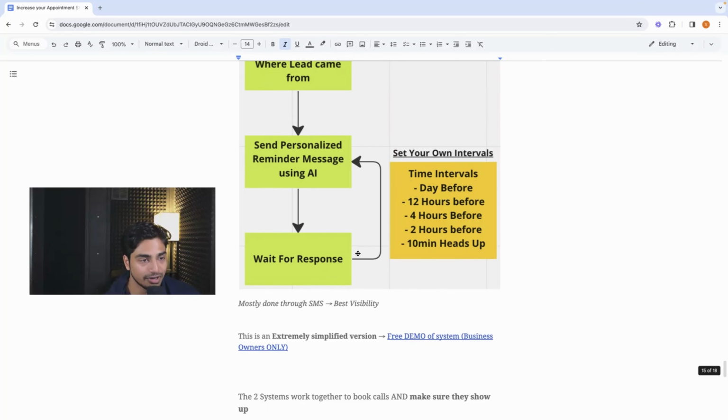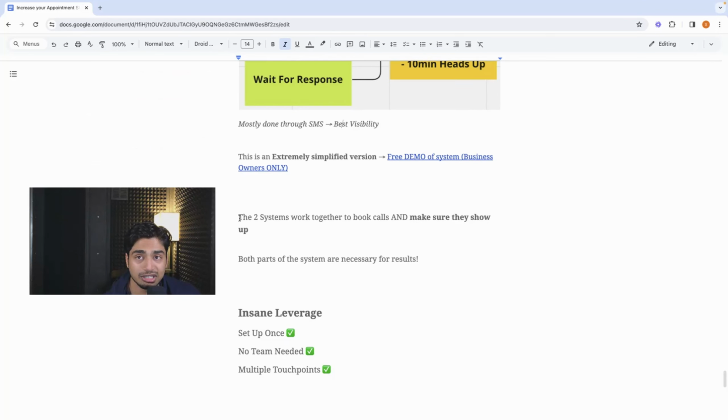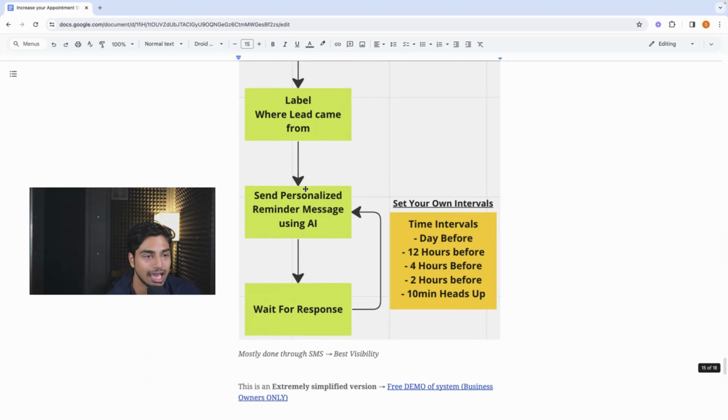But this is a very, very simplified demo of sort of how it works. Lead is tagged. We'll send a personalized reminder AI message. We'll wait for the response, and we'll loop this until they show up for the call. These 2 systems work together to allow you to book in and make sure people show up to calls using AI. Both parts of the system are necessary, so having this is great.